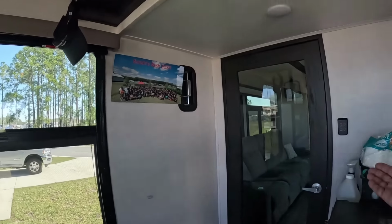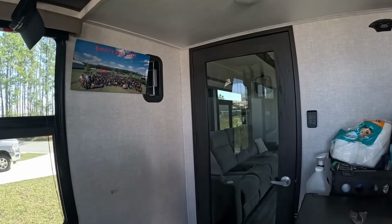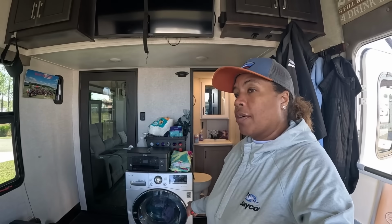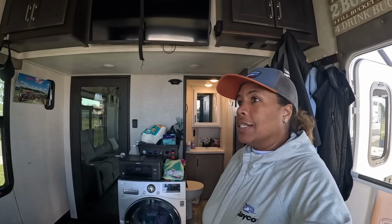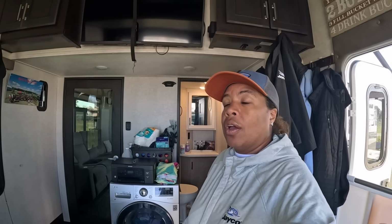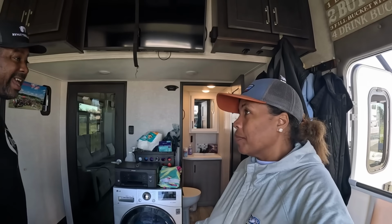Yeah. So that's a good thing. And as you see, they have their own privacy right there where the door can be closed. We also brought our washer and dryer from our previous rig. One of the good things about this rig is now the washer and dryer is in the back, where when we had it in our other rig, it really shook in our bedroom. So I actually hated it in the bedroom.